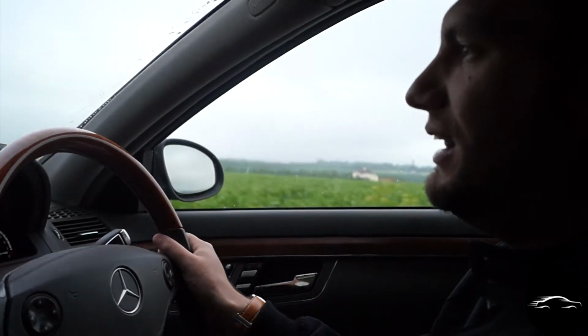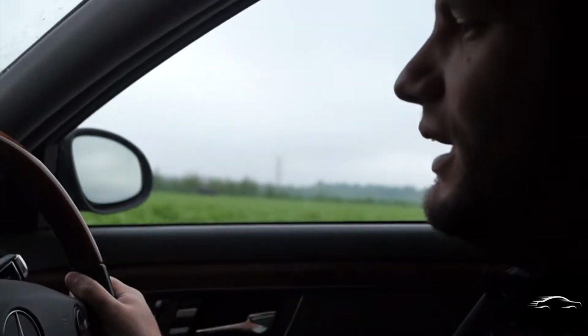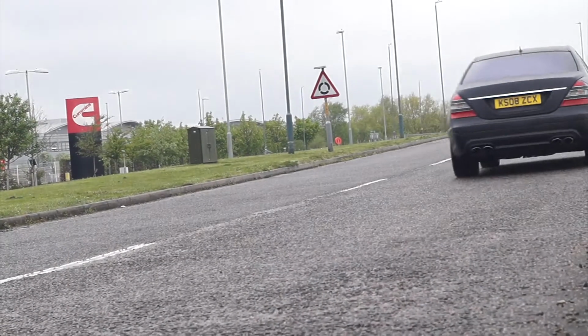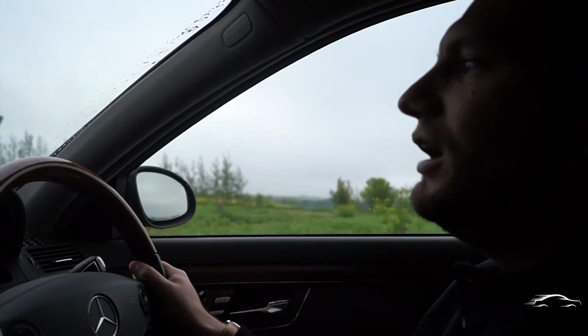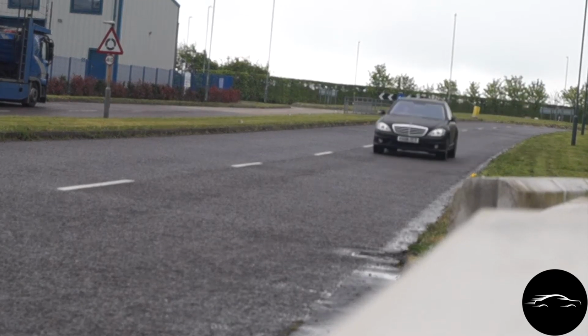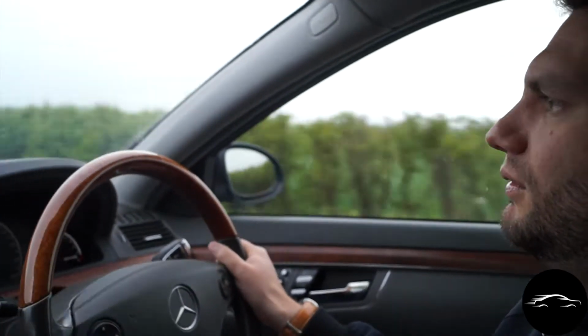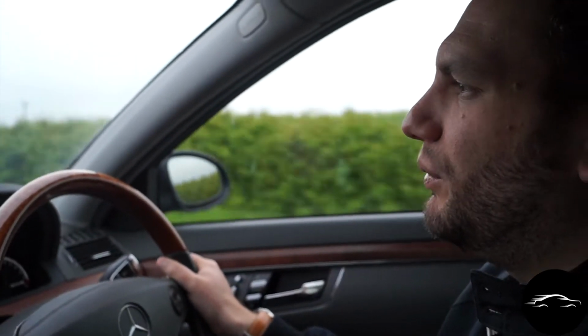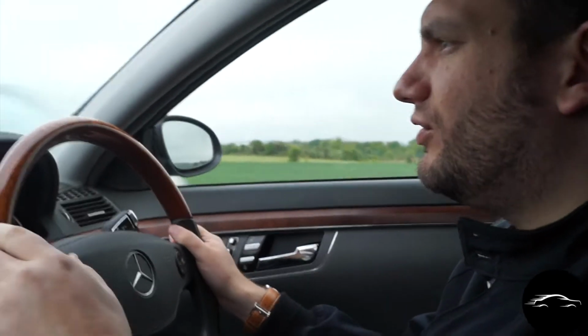It's really plush. There's a lot of wood, and although you've got over 500 horsepower in the front, at no point driving this car have I felt like you need to use that for any kind of silliness at any stage. Yeah, it pulls pretty well.